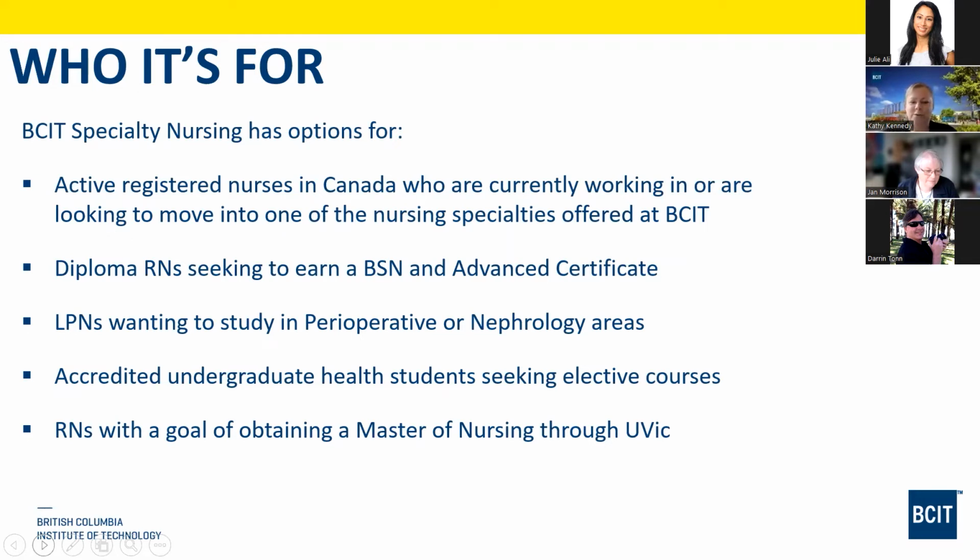We have undergraduate health students looking at some of our elective courses. We have numerous elective courses through specialty nursing. And then, as I mentioned, we've got RNs that are looking at completing their Masters of Nursing through UVic. So once they've completed any of our specialty nursing certificates, they move through that UVic pathway to complete their Masters.